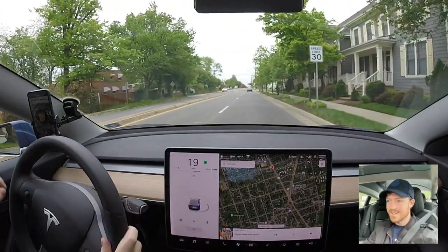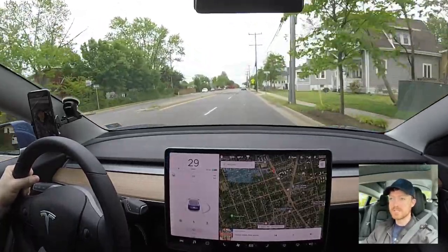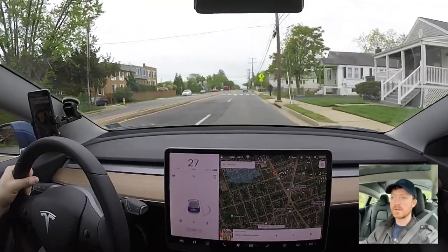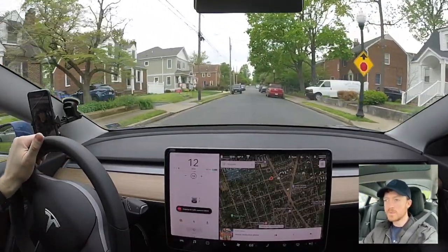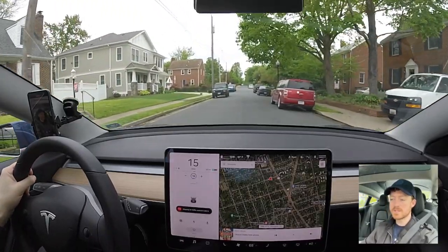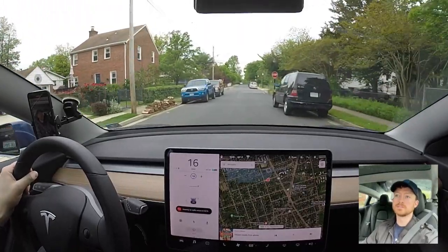We're gonna go down one of these other neighborhoods and see if we can catch some more stop signs. I'd like to try proceeding through a stop sign. I haven't really gotten to test that much yet. Stop sign, cool. I'm gonna leave auto steer off. It doesn't even look like it's gonna let me try to use it.